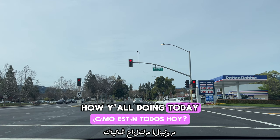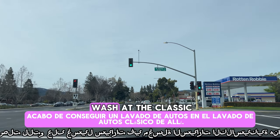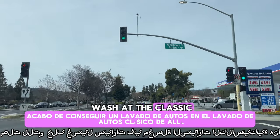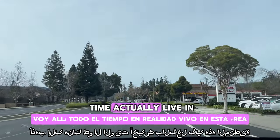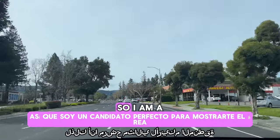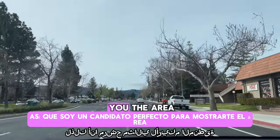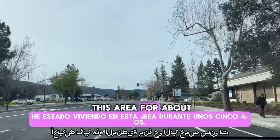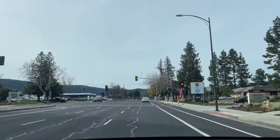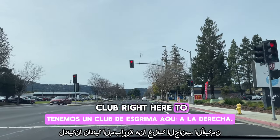How y'all doing today? Whew, just got a car wash at the Classic Car Wash over there. I go there all the time. I actually live in this area, so I am a perfect candidate to show you the area. I've been living in this area for about 5 years. We got a fencing club right here to the right hand side.